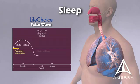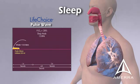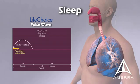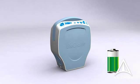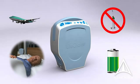During the sleep mode, the trigger to deliver oxygen is 10 times more sensitive than during the active mode. Patients receive oxygen congruent to their inhalation rate during sleep or rest, and also receive an estimated FiO2 level of 28%. The LifeChoice POC offers up to 5 hours of portable battery life, no carts required ever. FAA approved for domestic and international travel, and the only POC available with Auto Mode technology to detect changes in respiration rate and oxygen requirements during activity and sleep.